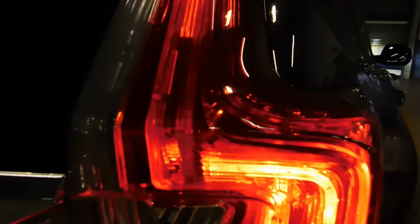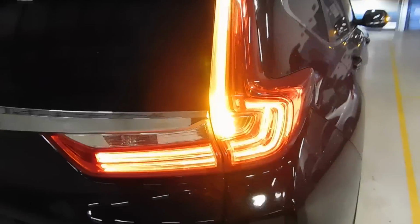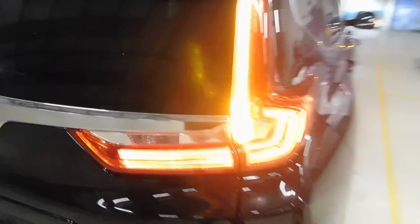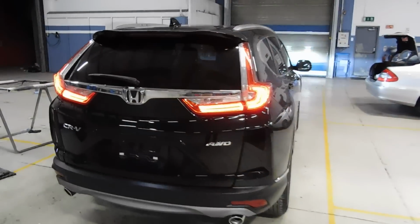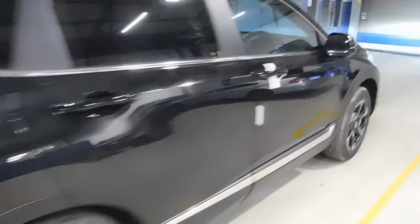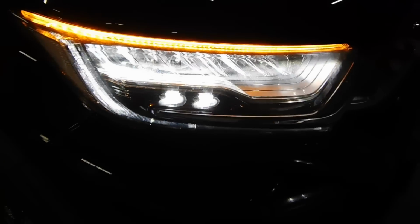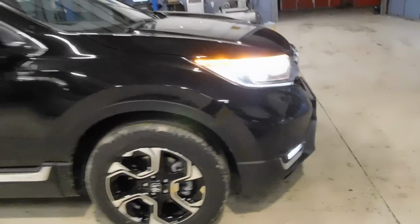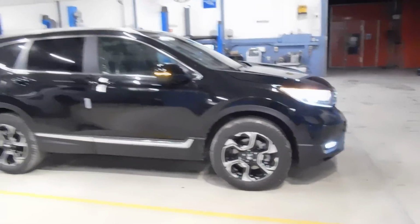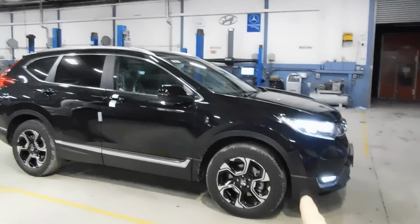So if you see the strip which comes all the way up and around, and actually to go with that, you've got LED turn signals on the rear of the car as well, and they are also on the front, which I forgot to show you. So along through the top there. I know I keep focusing on lighting, but I really, really like LED lighting on the car. So this car's got LED lighting everywhere.